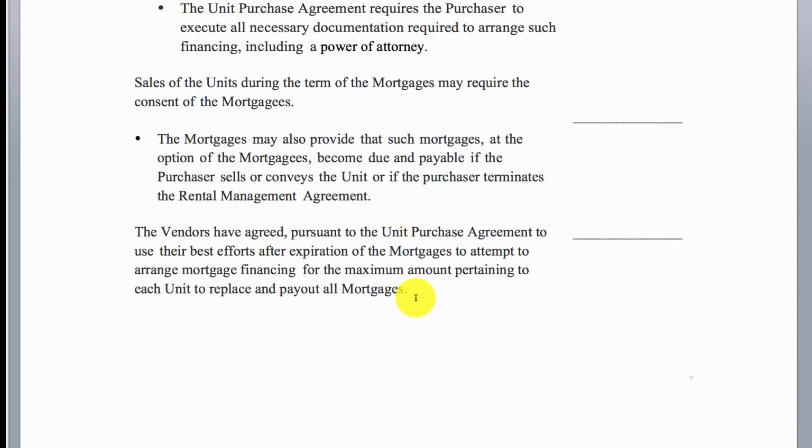And the next thing here is that we will make our best effort at the end of the 5-year term to arrange for new mortgage financing for the maximum amount pertaining to each unit to replace and pay out all mortgages. So we will be looking at 4 years, 4.5 years for new mortgage financing, or maybe even earlier if possible, because if we could find a way to refinance your property after 3 years and get all your cash out or a portion of your cash out, it may be worth your while and you might have the option to do so. So we will do everything in our power to refinance your property at the end of the 5 years so that it pays out all mortgages. And believe me, when you think about it, we will also have a second mortgage on this, and we want to be paid that second mortgage after the 5-year term.